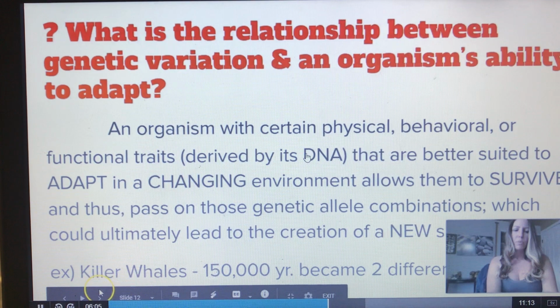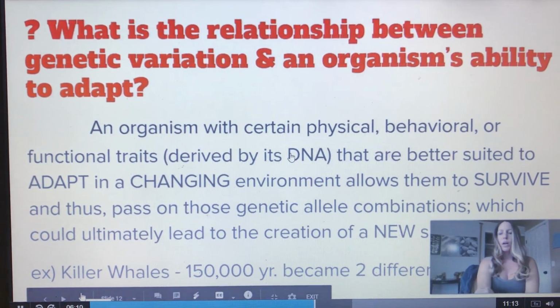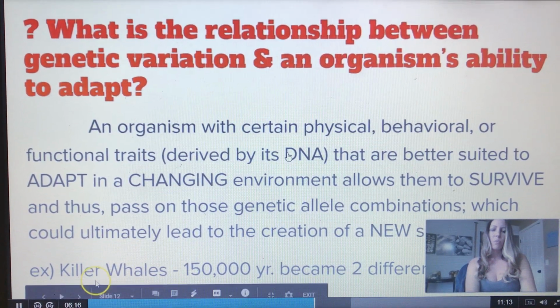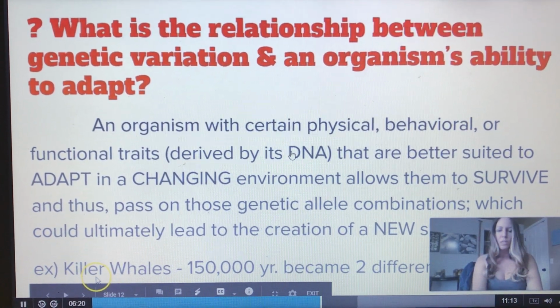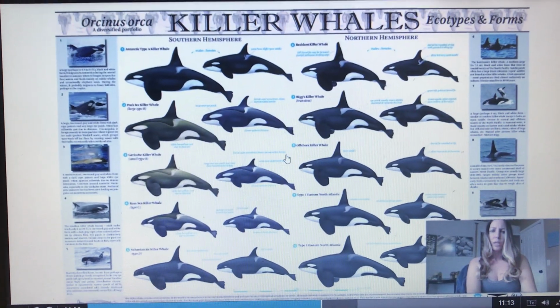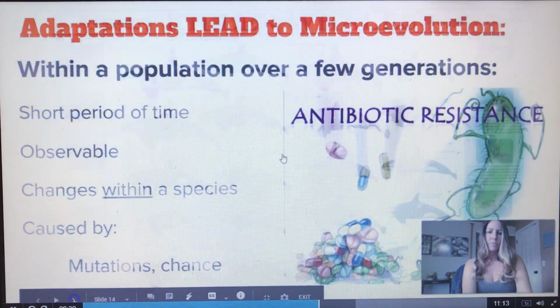A classic example that we talk about a lot in biology is killer whales. There are 11 plus 1 species of killer whales that are out there, and they say that one of these subspecies actually became 2 different species about 150,000 years ago because of these genetic differences. And so here's a quick example of all the different species of killer whales that we have.